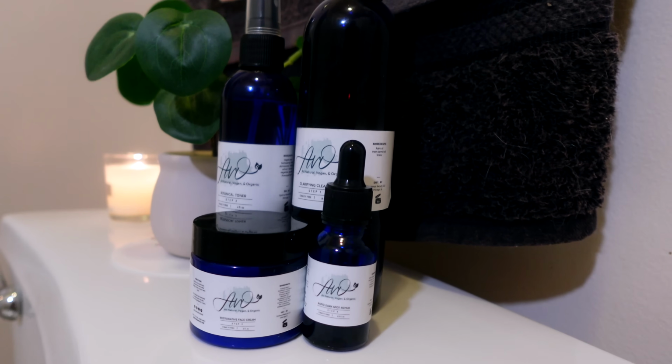I'm gonna first go in with my Avo Cosmetics Botanical Toner. If you know, you know. I'm always gonna use this. It's hydrating, it restores the pH, and it's step number 2 in my Clear Skin Kit. The Clear Skin Kit was designed by me to take the guesswork out of what to use and when to use it. It's a 4-step system designed to keep your skin clear.